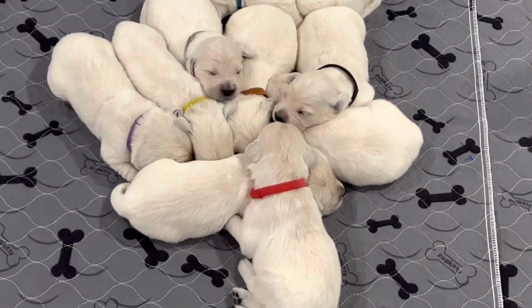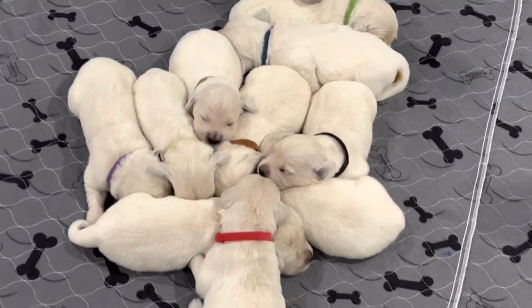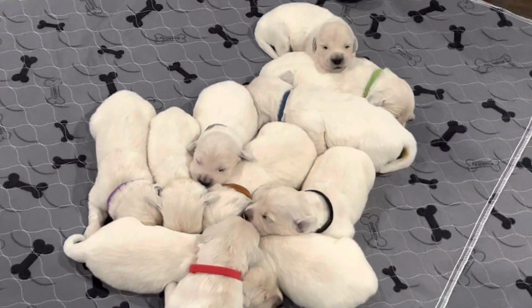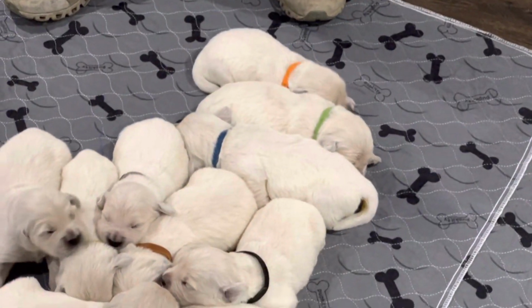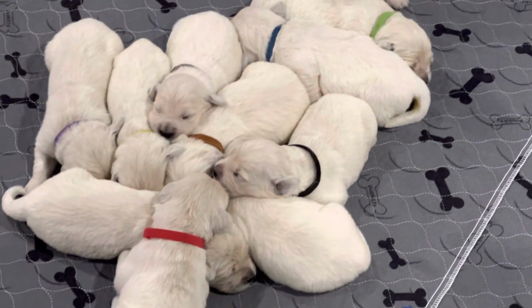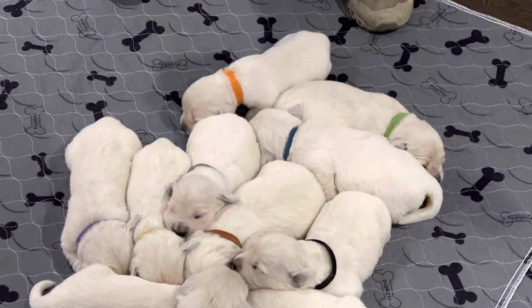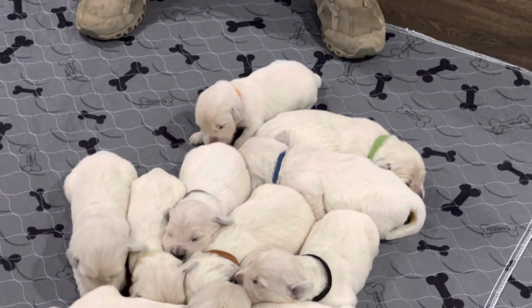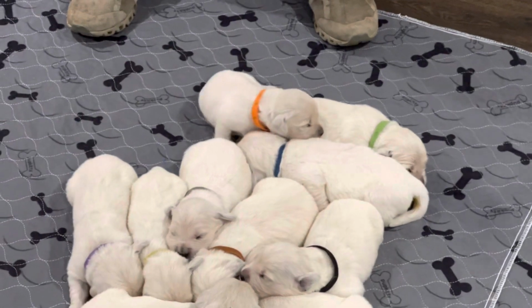Now, we do start crate training at 6 weeks, so they are used to sleeping by themselves. But the lamb chop kind of mimics how they sleep with their litter mates. It makes that transition from our home to your home a little bit easier. We also send home a blanket that'll have the scent of their litter mates, and I'll go over with you what you do with that. But yeah, make sure you get the lamb chop.